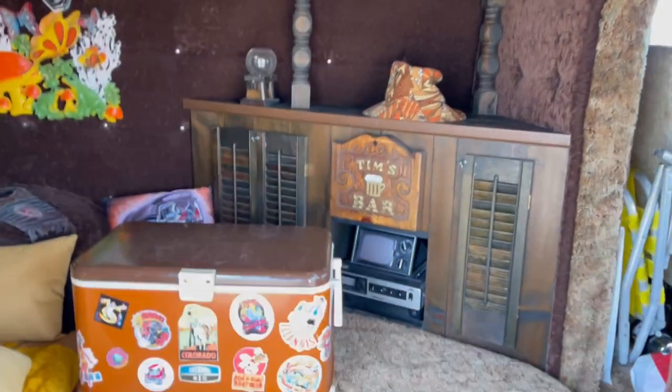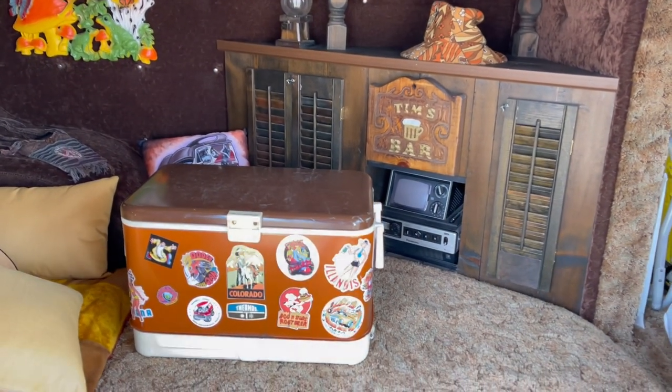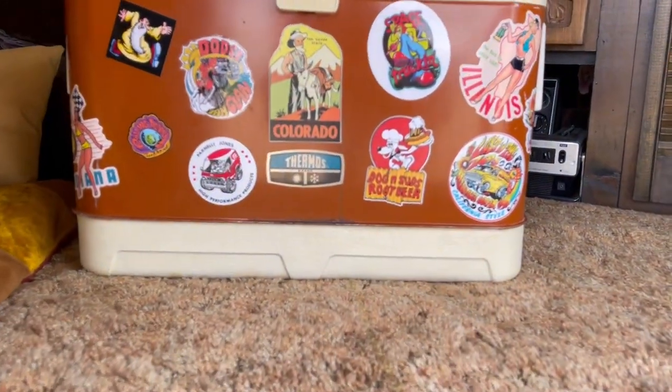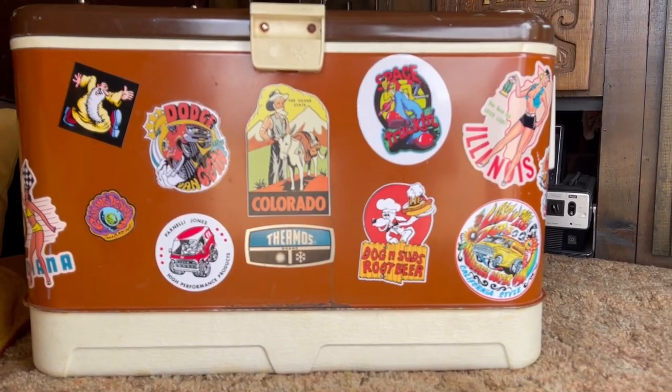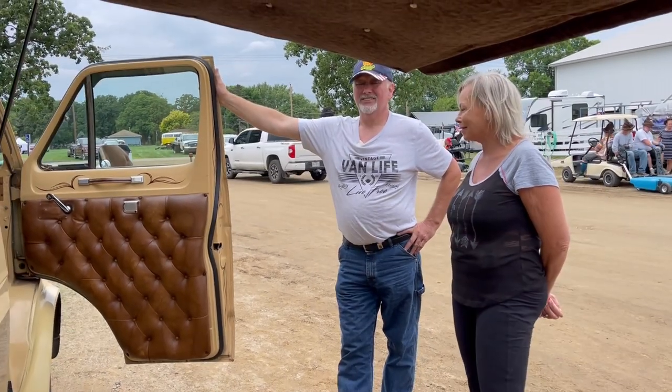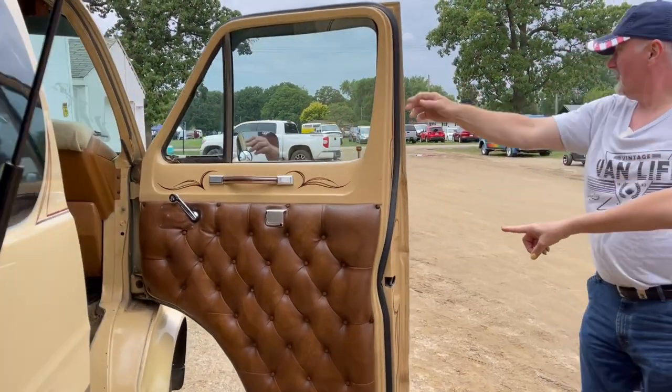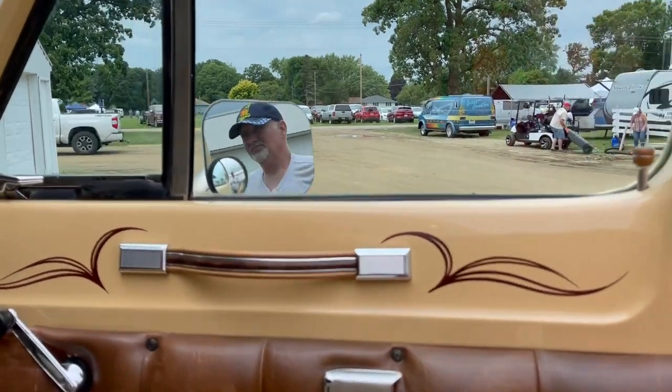And so I see Tim's bar in there. I see a little magic mushroom action going on there. I love those van stickers that say shag carpet changed my life. Right, yeah. A lot of meanings to that, that's for sure. I'm sure of it. I'm loving this. And I love the pinstriping here, on the inside of the doors.